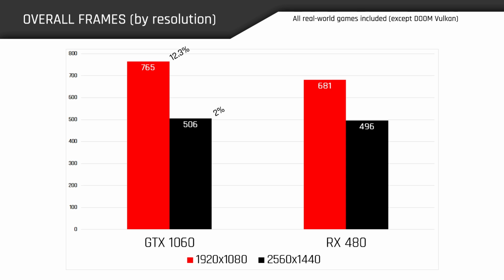and what we find is that the GTX 1060 is no doubt the faster card overall, yielding 12% more frames than the RX 480 at 1920 by 1080, and just 2% more frames at 2560 by 1440. It's kind of interesting to see how much the RX 480 closes in on the GTX 1060 at the higher resolution, presumably with the help of its larger frame buffer.